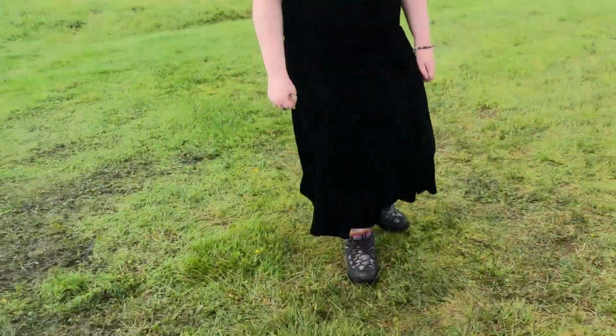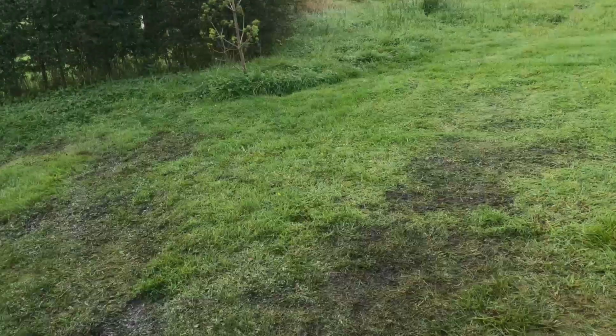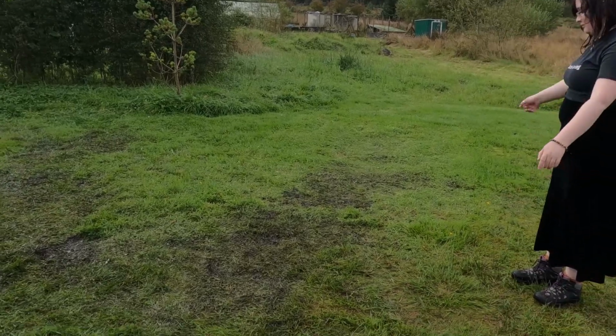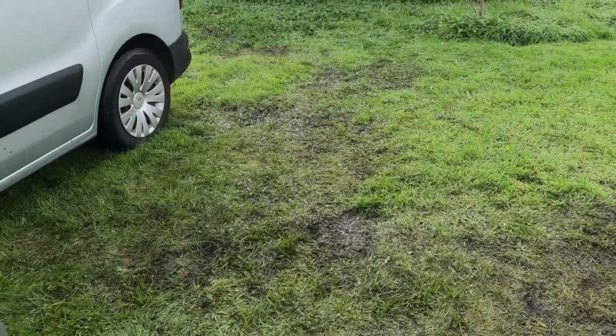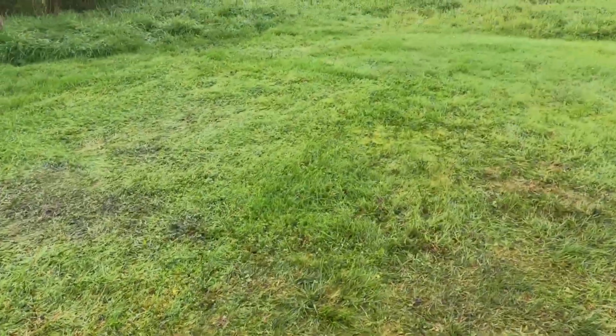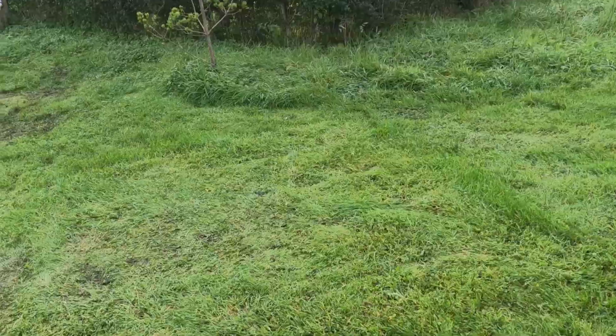How squelchy? Yeah. Very. Sort of leave no trace apart from some very squelchy, muddy ground. I'm afraid we couldn't help that. Sorry. Oh well. It's one of those things, isn't it?